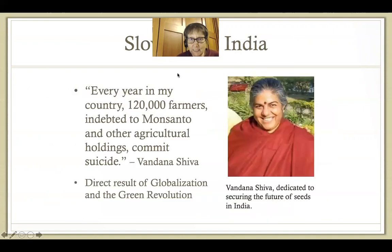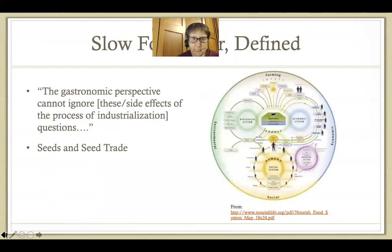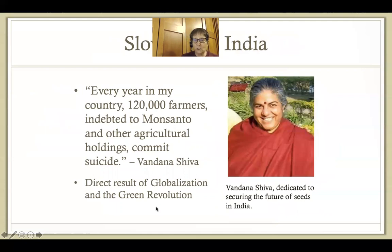And this comes up a lot with seeds. We cannot ignore the trade in seeds and the monopoly, the concentration. We've got some readings for you on this. And in the slow food sense, we need to acknowledge and respect the biological systems, economic systems, social systems, which create this supply. Vandana Shiva, vice president of Slow Food, and a prolific writer, amazing.